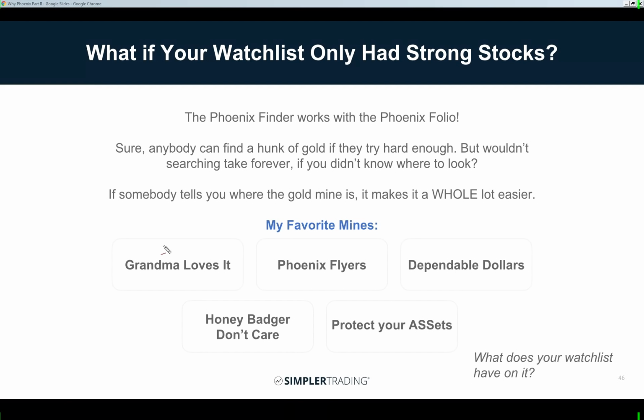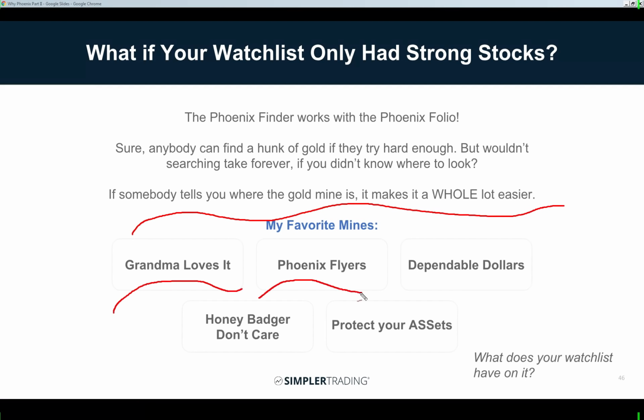So here are my gold mines, okay? If somebody tells you where the gold mine is, it makes your life a whole lot easier. These are my favorite mines. I have the Grandma Loves It list. I have the Phoenix Flyers list. I have the Dependable Dollars list, the Honey Badger Don't Care, and the Protect Your Assets. So let's go ahead and look at that.